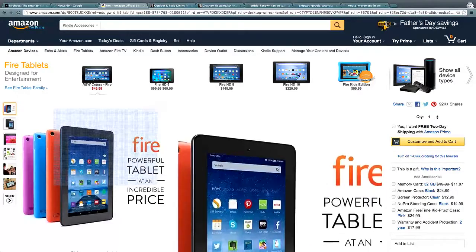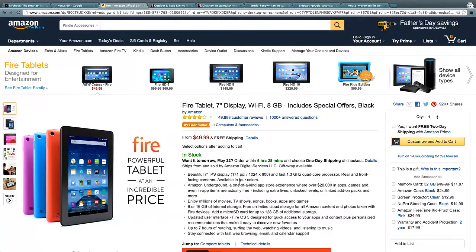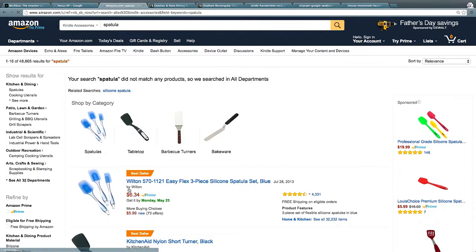So creating value with the product by offering free shipping or showing the markdown. Walk me through that. Sure. A common technique is to show the retail or list price, and then do what's called a strike through. And it's not on this page. We may have to, let's search spatulas. Let's find some spatulas. I feel good about spatulas.